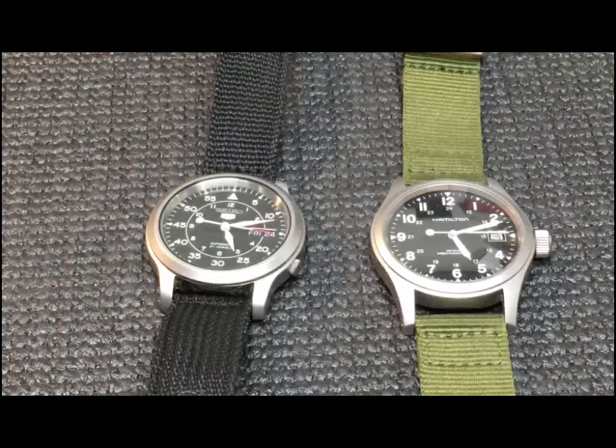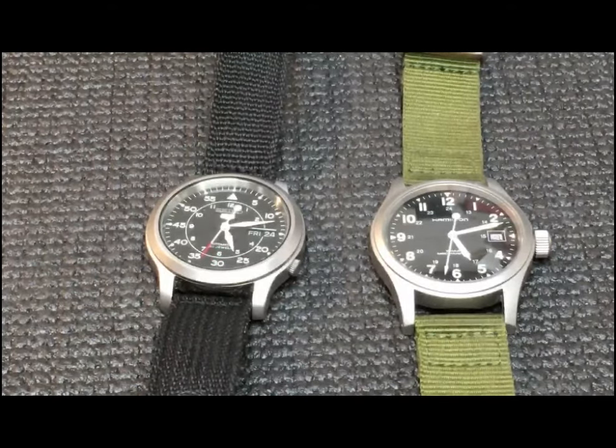I feel like I'm doing something, whereas just the Seiko, it's just automatic. You put it on, and you're good to go. And there's less of a connection, less interaction. So I like the hand wind of the Hamilton, but I know some people don't like hand wound watches, so that could be a negative.